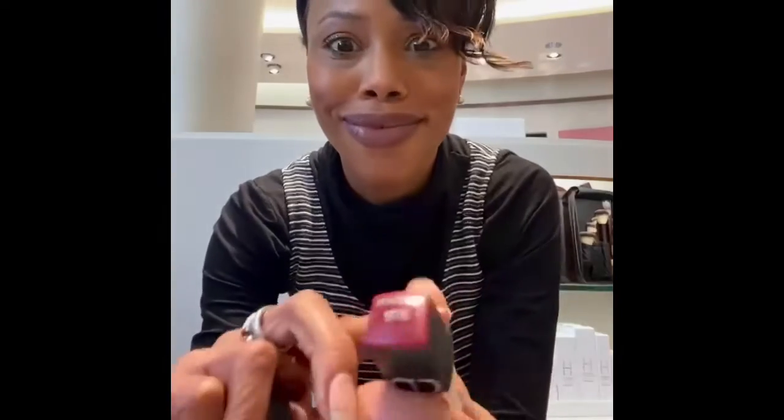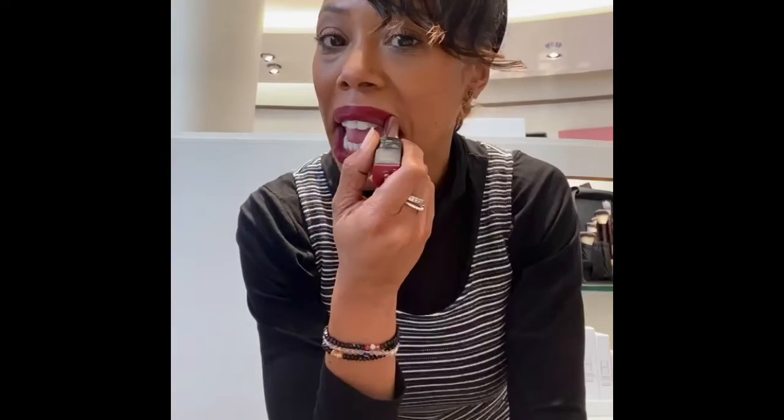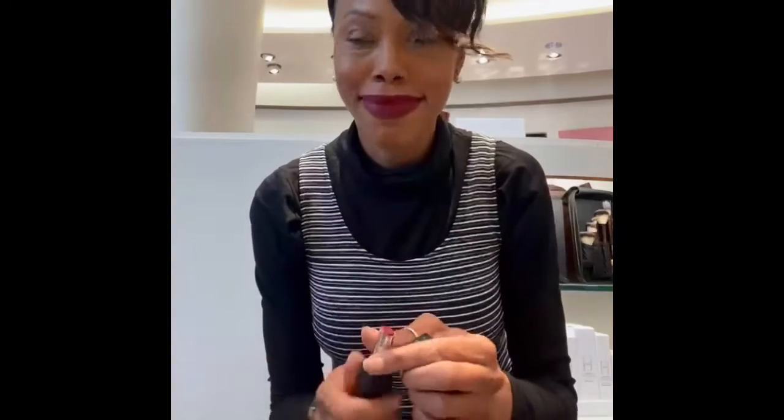From morning until night, your lips are enhanced with color that remains intact and intense. You will never, ever have to touch up. It is literally transfer proof. Okay, the colors can express its full intensity.